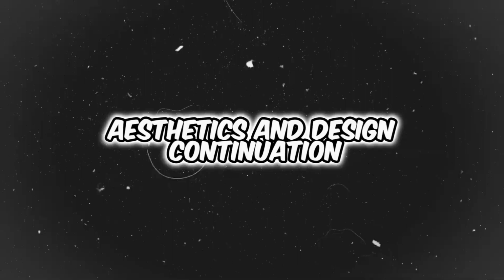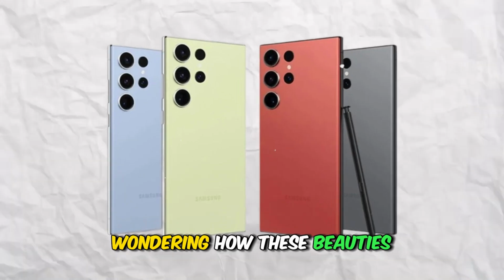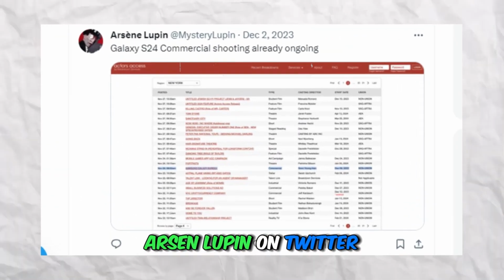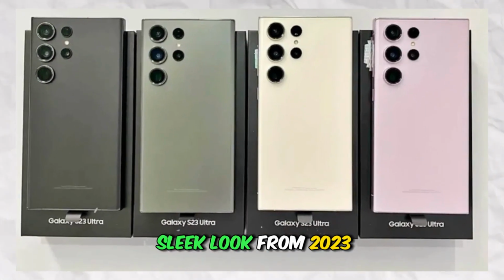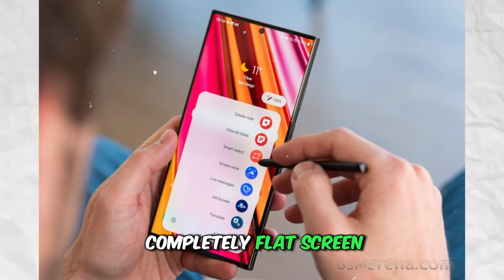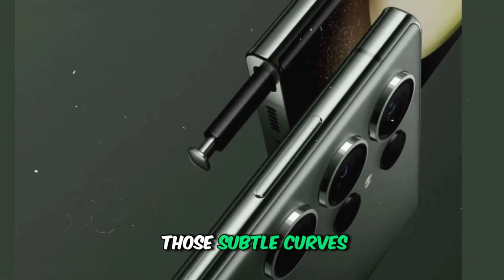Aesthetics and design continuation. Wondering how these beauties look from every angle? Feast your eyes on images posted by Arsène Lupin on Twitter. While they maintain a sleek look from 2023, the S24 Ultra is rumored to flaunt a completely flat screen, bidding farewell to those subtle curves.